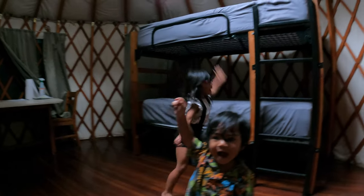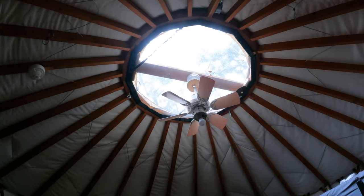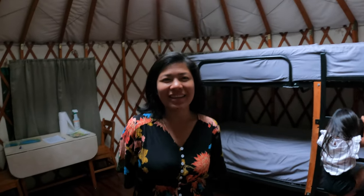And we have a bed. We have a table. And we have a couch. And what's that? A shotgun. Yes. I don't know. We're staying in a yurt in McIntosh State Park.